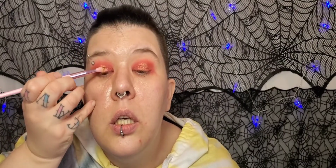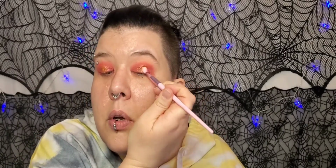We'll hit it with some setting spray too. And I'm going to add that banana shade. It's like a nice kind of gold. See about putting that right kind of in the center. Give it a bit more something. What do you think?